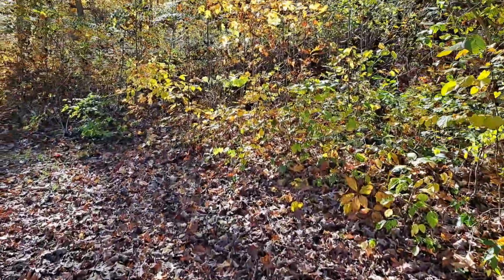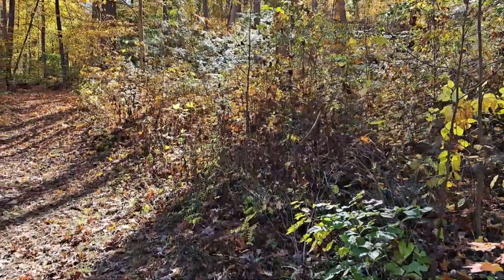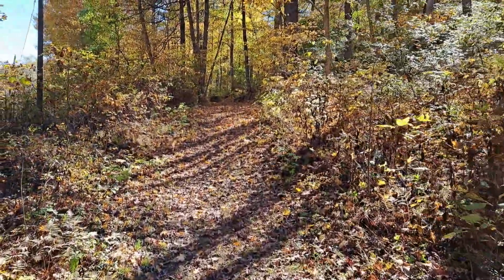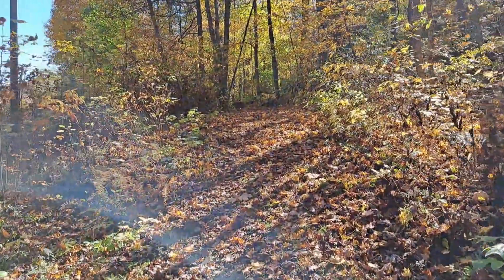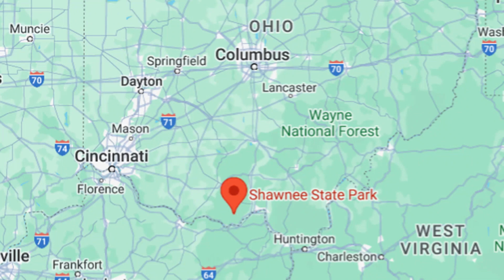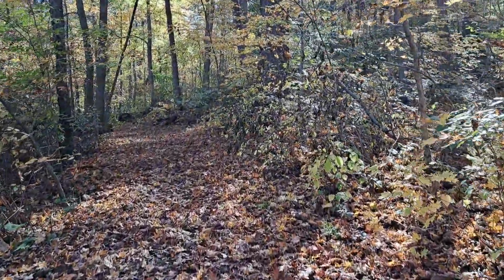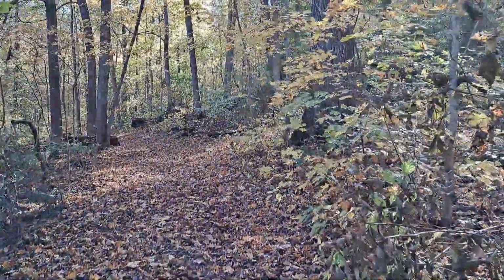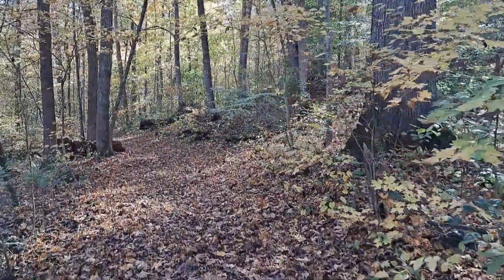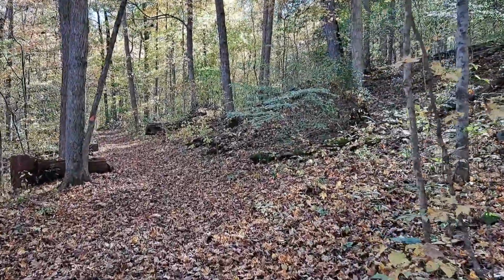Welcome back to Parking Full Time. I am Big Dave, the parks professor. We are at Shawnee State Park in southern Ohio, about 15 miles west of Portsmouth, Ohio. Today is Tuesday, October the 24th, and the temperature right now is a seasonally warm 65 degrees. It is a gorgeous afternoon out here in southern Ohio.